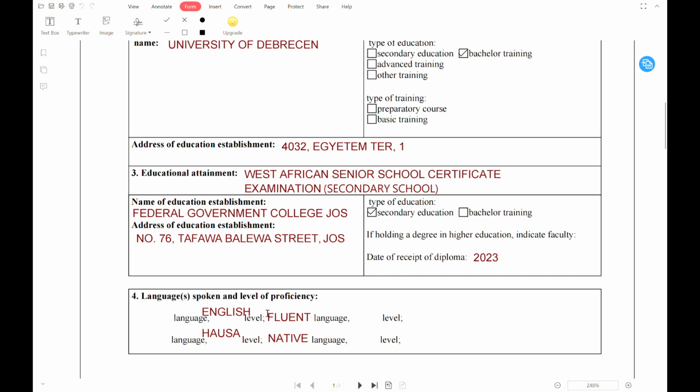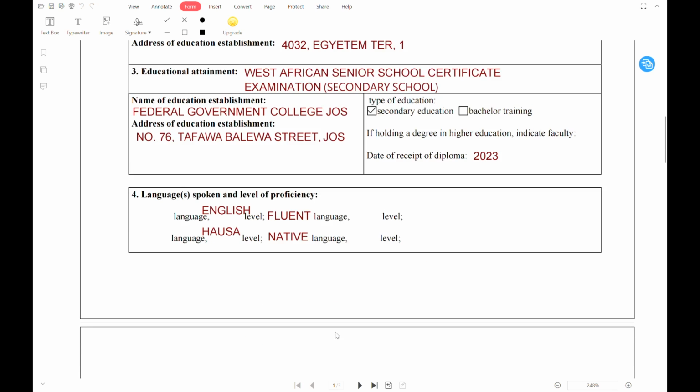And then the next thing is the language spoken and level of proficiency. Here you can mention all the languages you can speak. If you can speak English, Hausa, Turkish, maybe German, Arabic, any language you can speak, just list the language here. It's okay, and this will not affect your application in any way. As long as you are fluent in English, you can speak English effectively, and have your mother tongue, I think this will never be a problem.